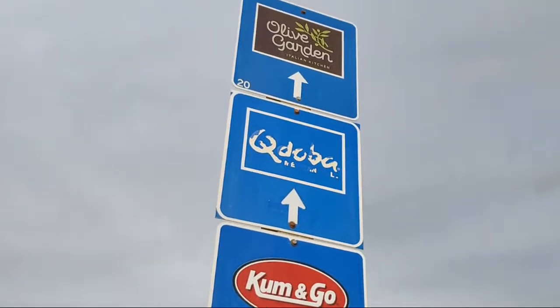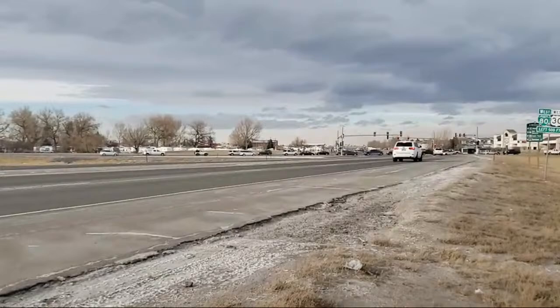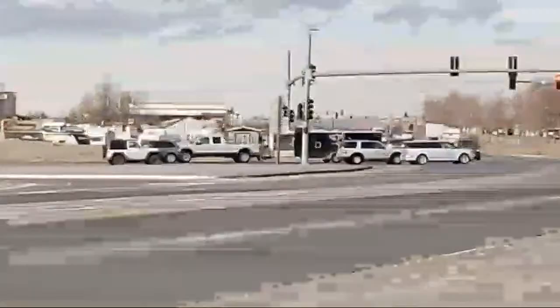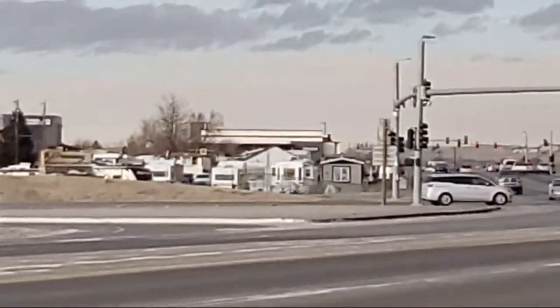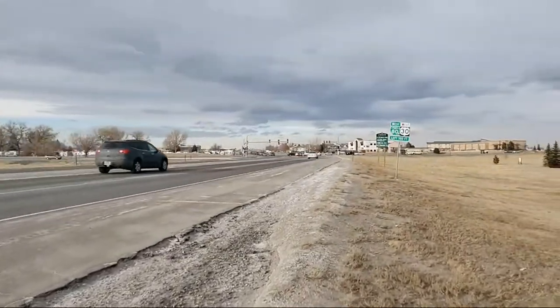And we also got Kum Go, Qdoba, and Olive Garden. There's 2 Qdobas, one straight up ahead in the Pershing Marketplace, behind the doghouse that you see on screen, as well as the trailer park. And they also have one out on Del Range.